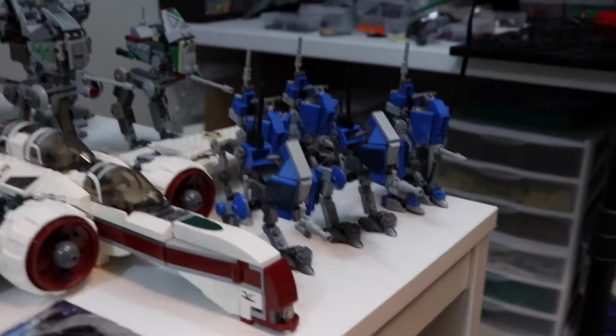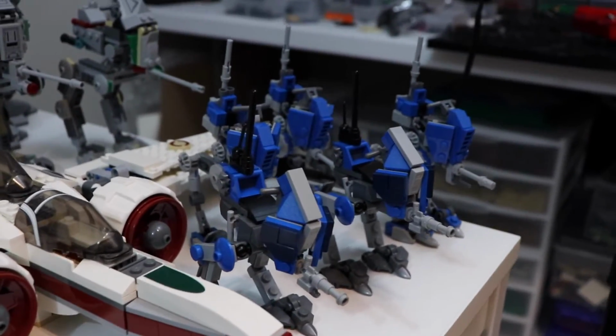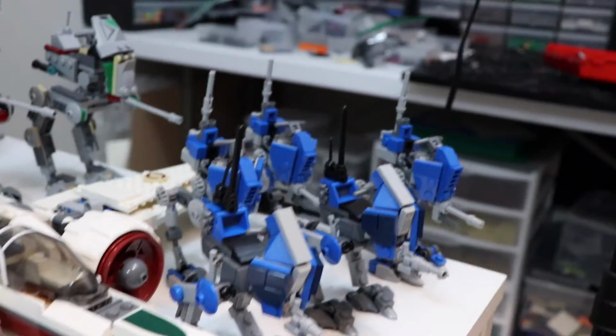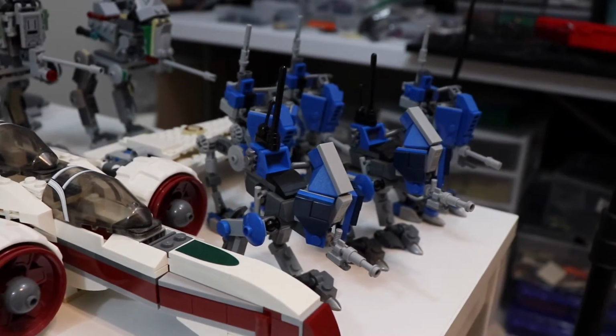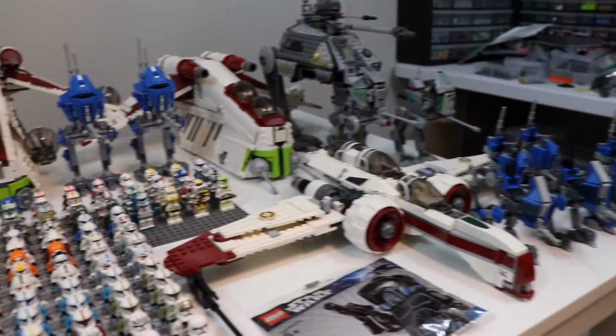But as I said, I've got some more 501st walkers, and this is not even it. I've got some even more to show you guys, but these are some custom ones. We got 3 in the back by David Buchholz, and then we got 2 up here in the front by Gooby Build. So the 501st ATRT collection is still growing. But that just about rounds up everything up on the table.